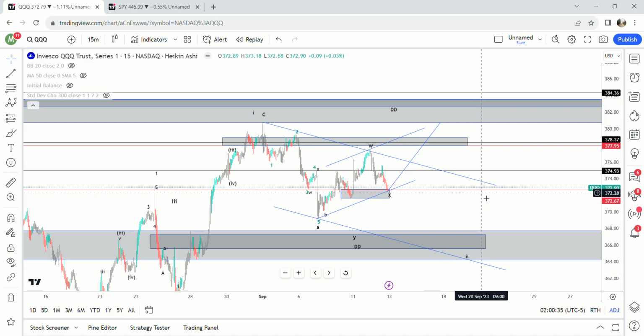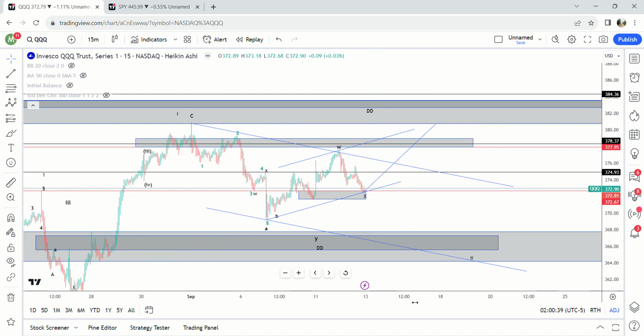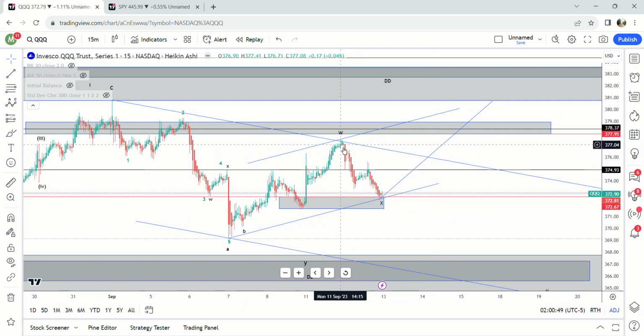Market update on the 13th. So we got one of the moves I talked about in the video yesterday, but it also was not the exact thing I was looking for. I was looking for a 5-wave move down. This is corrective. And so the two possibilities were we come up here to 378. That would have been very, very bearish.